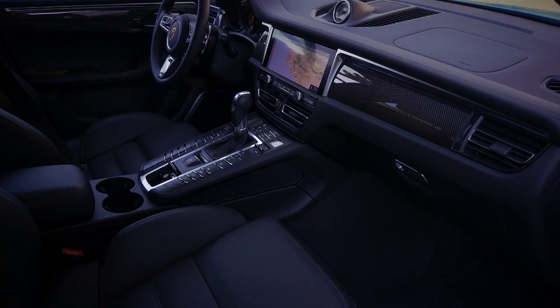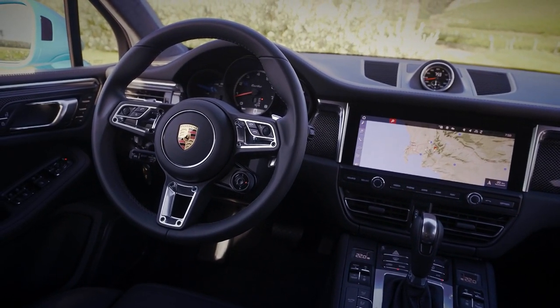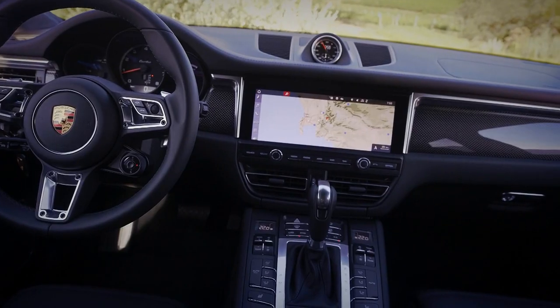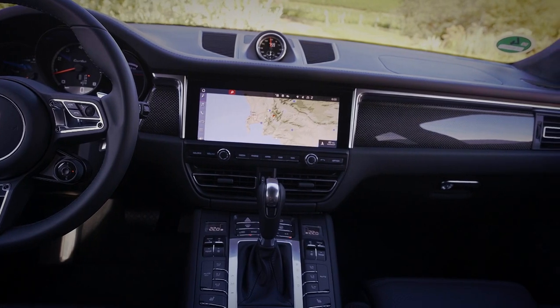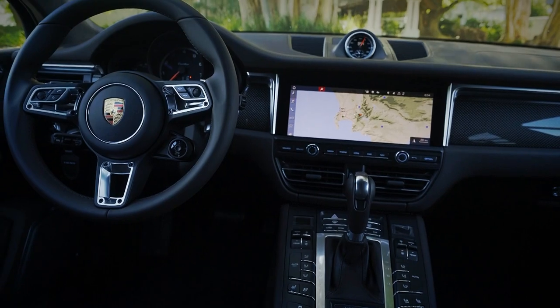Inside, the classy interior is lightly lifted with the addition of a smaller 911-inspired steering wheel, Alcantara headlining, a pair of incredible 18-way adjustable sport seats, and the standard car's wonderful 10.9-inch infotainment screen with some of the crispest and brightest graphics that we've seen.